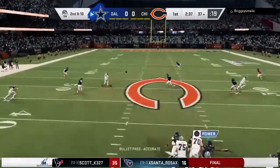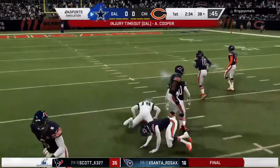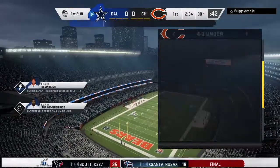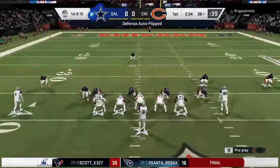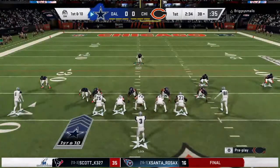Looking to throw on second down. Lock. It's caught. Cooper. And able to rip off a big chunk of yardage before being dropped inside the 40. So into Bear territory now. This is 1st and 10 at the 38.